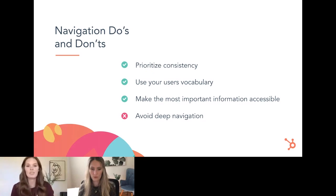From there, use your user's vocabulary. Your navigation is not the place to get cutesy or overly branded with your language. For example, if you are a retirement community and you have an assisted living section of your community called the Chateau, don't put the Chateau in your main menu, put assisted living, because that's what your users are looking for. Then once they click on that page, introduce the Chateau or whatever your branded terminology is.